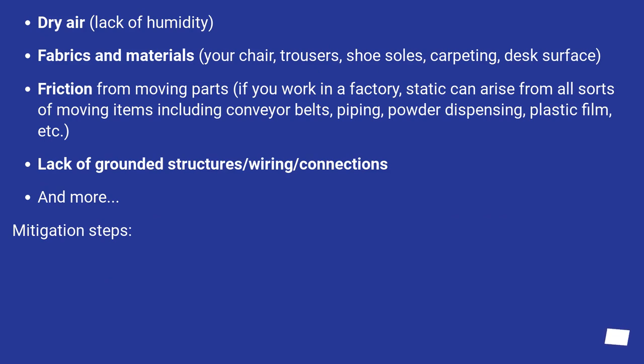Dry air, lack of humidity. Fabrics and materials: your chair, trousers, shoe soles, carpeting, desk surface. Friction from moving parts. If you work in a factory, static can arise from all sorts of moving items including conveyor belts, piping, powder dispensing, plastic foam, etc. Lack of grounded structures, wiring, connections. And more.